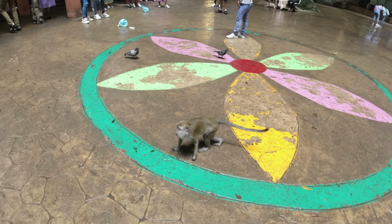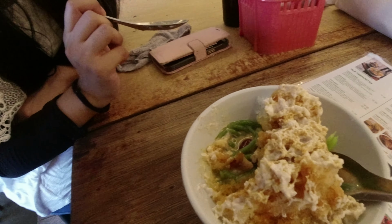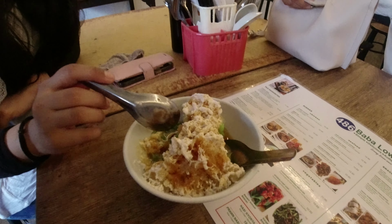Just come down to Baba Lo's to have some dessert. We're having some chendol, which is some dark green flavored pandan chendol with some shaved ice, flavored with some fresh coconut milk and some gula melaka. And it looks like there's some kidney beans and some other beans in there, so I guess it's actually a vegetable, so not too unhealthy.